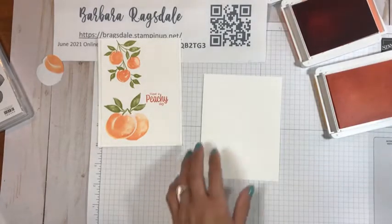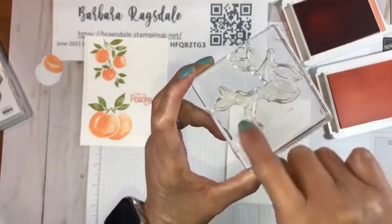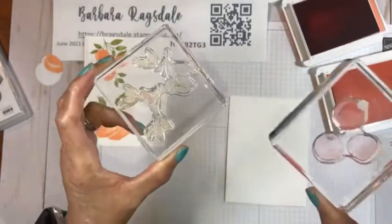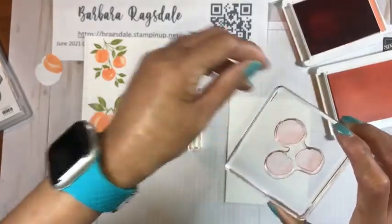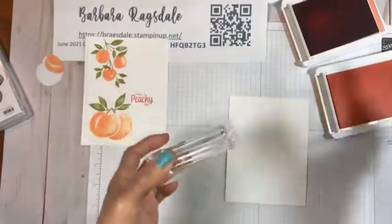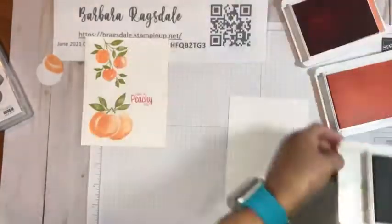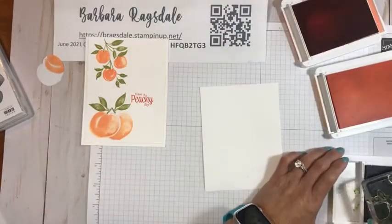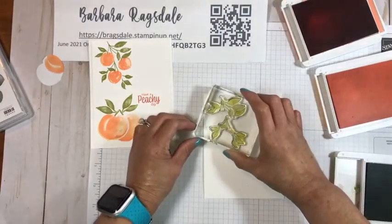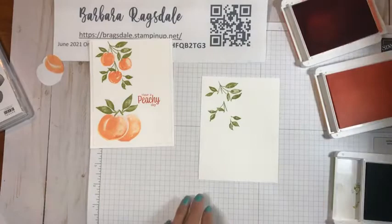Let me get my... We're going to be stamping this leafy image. This one and this image, got a little dimensional backing on that, go together. Okay, so in order to do this, you can stamp either one first, but I prefer to do the greenery. So we're going to stamp the greenery up here in the top left-hand corner with Pear Pizzazz. Okay, just at a little angle right there. It's going to go directly onto the cardstock.